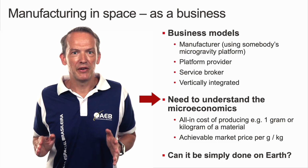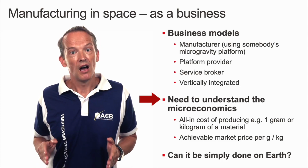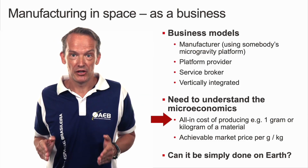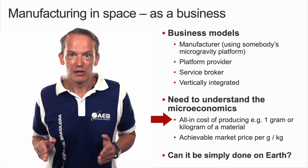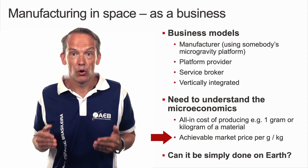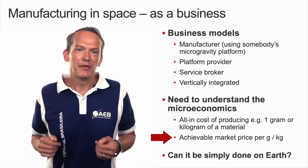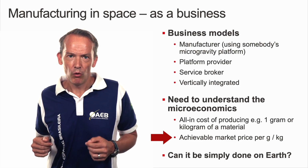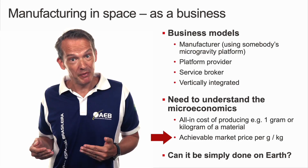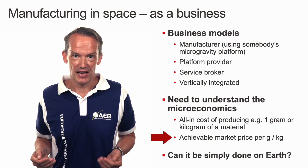It's imperative to understand the microeconomics of your proposed manufacturing business. After considering all of the variable costs, can you achieve a positive gross margin? That is, the price, say per gram of material you produce, is it higher than the total variable cost for that same gram? At the moment, this is probably only valid for a few very high value products, but the cheaper space gets, the more products become economically viable in this sense.